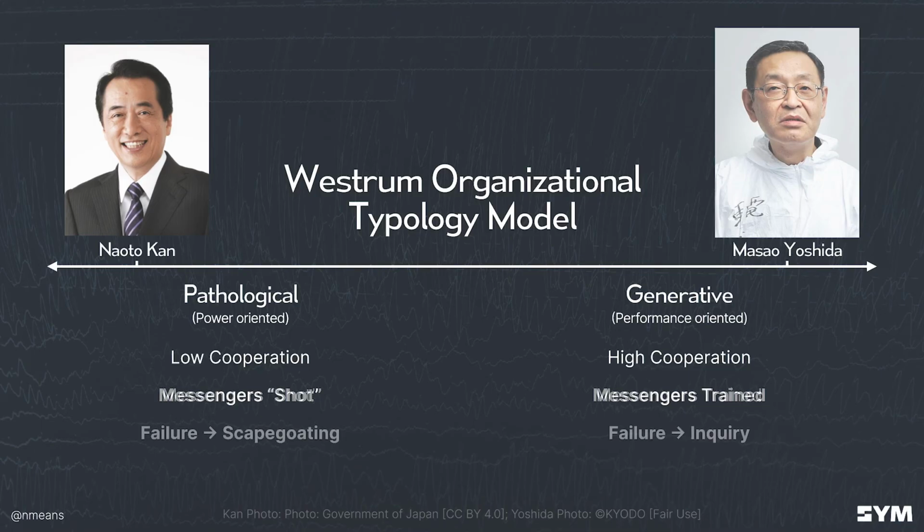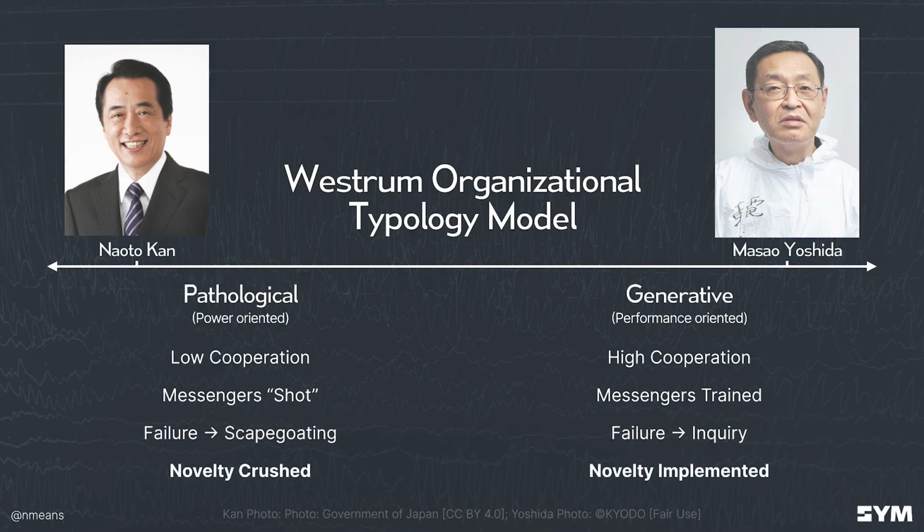When something goes wrong, pathological leaders make sure they know who to blame so they don't get blamed themselves. Generative leaders aren't that worried about blame. They want to understand what's happened so that they can respond to it and learn from it. And finally, pathological leaders see new ideas as a threat. Generative leaders try to get their whole team into the idea-generating business because they know they don't have a monopoly on good ideas.